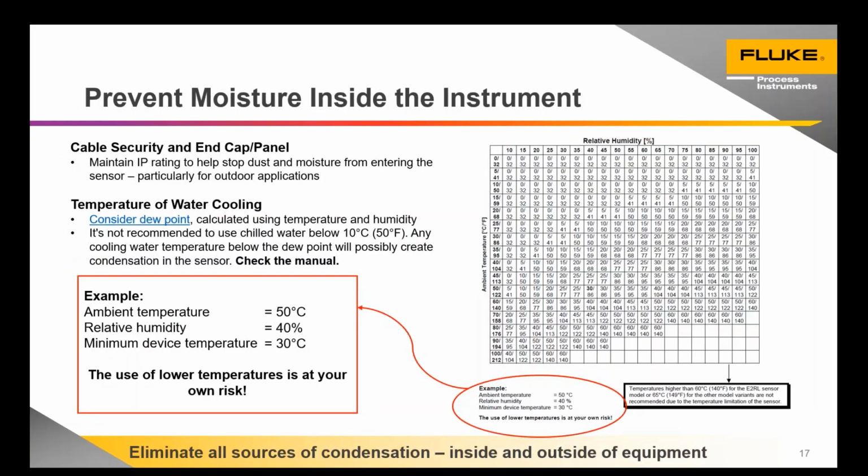Preventing moisture on the lens is important, but also preventing moisture inside. Where the devices are installed, it's also necessary to consider the ambient temperature, the temperature around the device, the sensor or the scanner, but also the humidity. We generally recommend not to use chilled water below 10 degrees, but also in the manual or manuals, we have a guide for the humidity and the ambient temperature to define a minimum internal temperature.